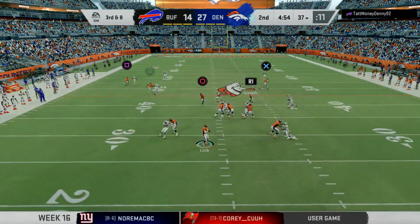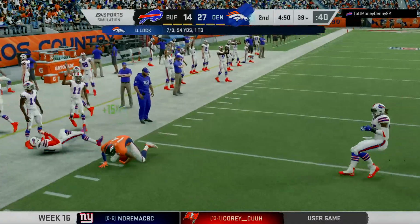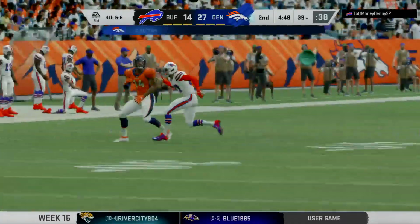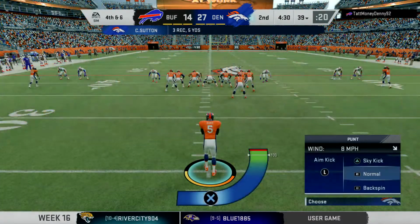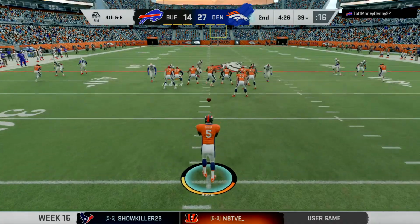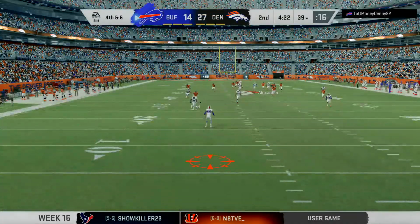Throwing on 3rd down. He completes this to Sutton. 2 yards is all they'll get on the completion. It's 4th down. They didn't get the 1st down, but I have to say I do like the call. I like what they were trying to do. Try and hit your receiver on the run and see if he can pick it up. Keep it on his feet, get a little extra yardage.